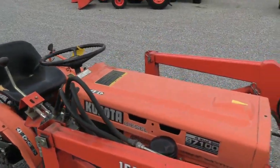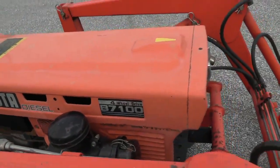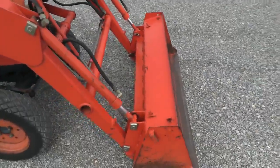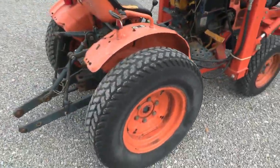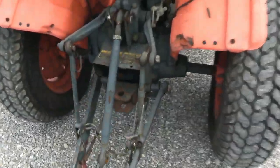It is one of our budget friendly tractors, so it is selling as is, where is. We did run the tractor around the yard here. There are no known issues with the machine. However, it is selling as is, where is. If you're looking for a cheaper four-wheel drive loader tractor, certainly well worth a look here.